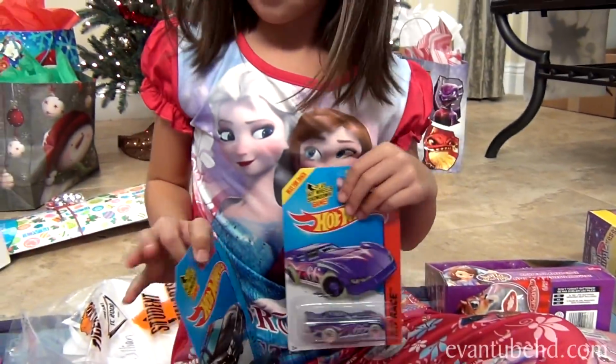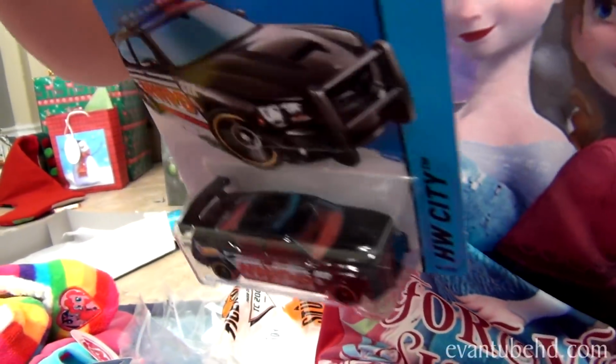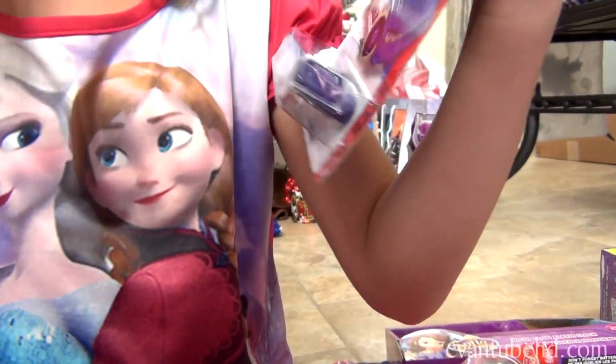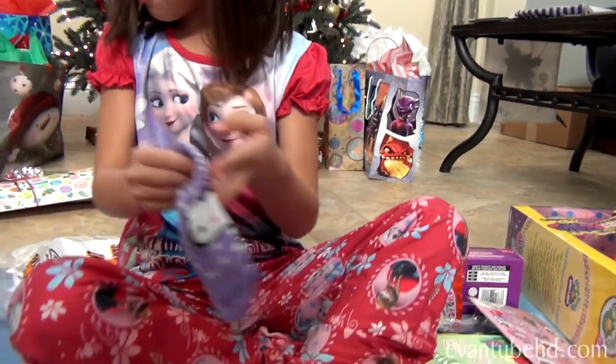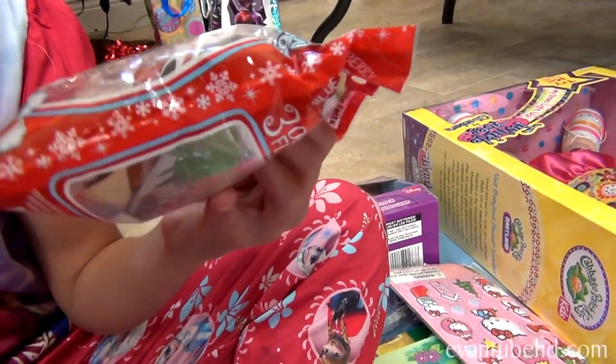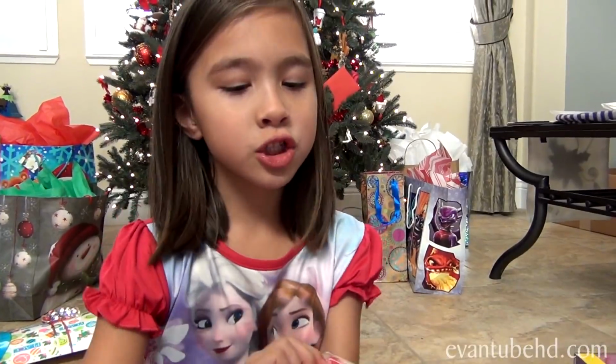You got Hot Wheels too. Jillian likes to play with Hot Wheels. She got the police car and a purple race car. I got some Hello Kitty socks to go with my pajamas maybe. You got one of those suckers too. Except this one is a Rudolph's nose.